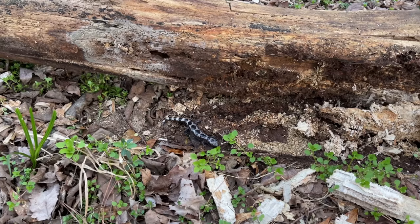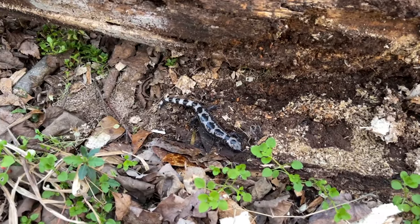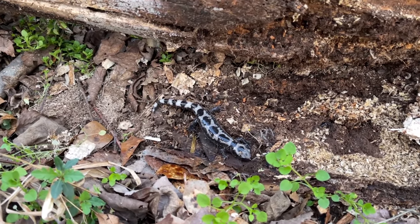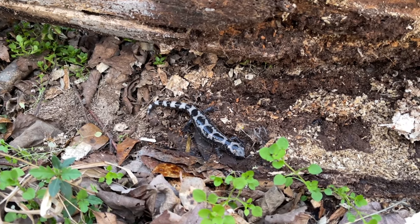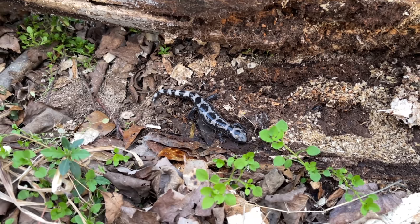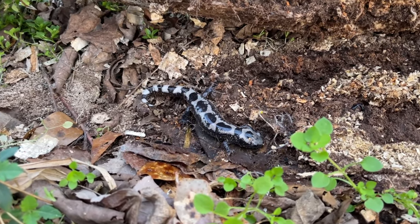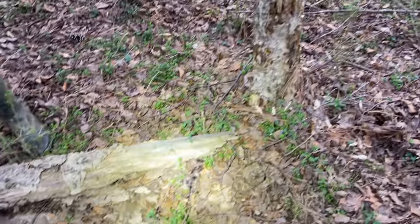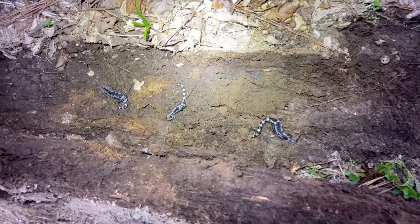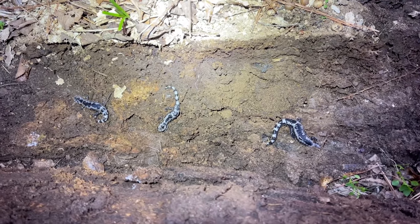Okay. So apparently these are kind of a big deal around here, but there is a nice marbled salamander. Might even be my first from South Carolina. I feel like it's not, but it's definitely your first from the upper Piedmont. Yeah, it's my first from South Carolina upstate, so very nice. So like one log over from the first one, we have a triple flip of marbled salamanders. Very nice.